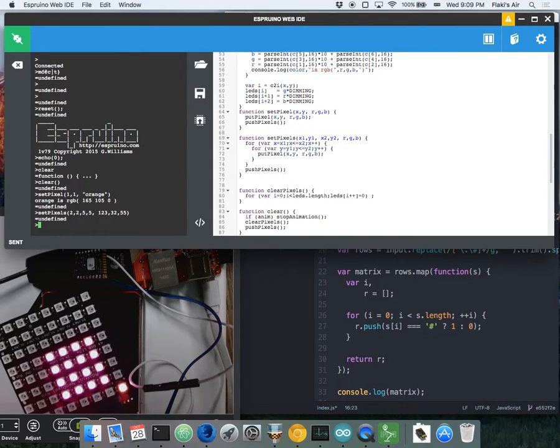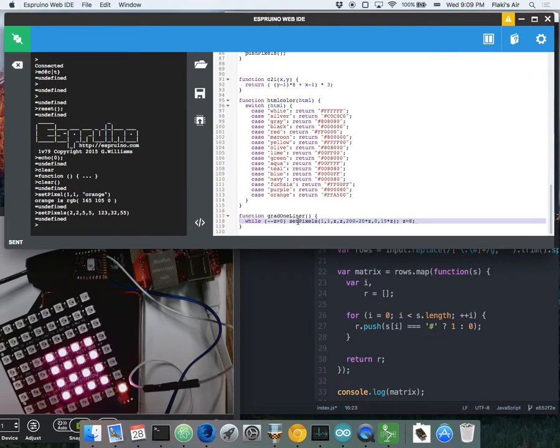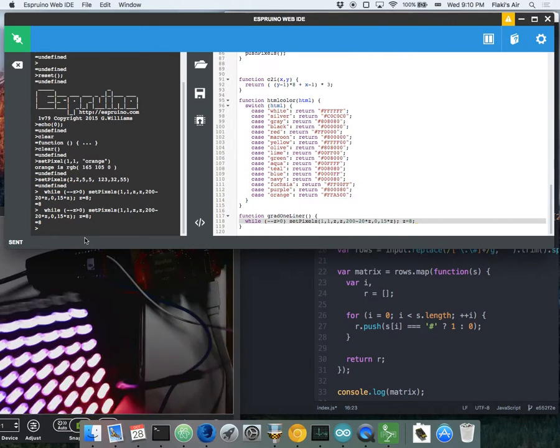Whoop. You're live coding bare metal hardware, and I have this prepared because this is a simple one-liner you could do. A simple one-liner that actually creates a color, it goes from red to purplish.